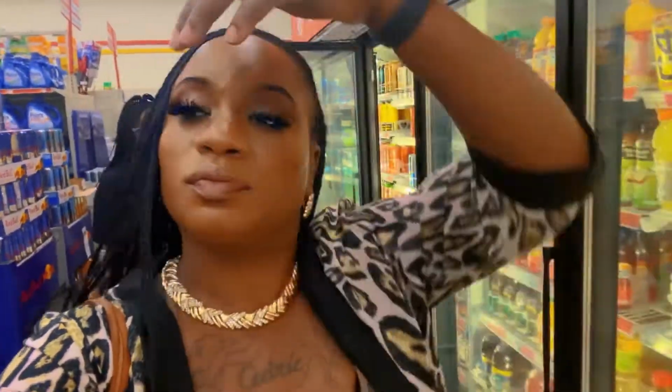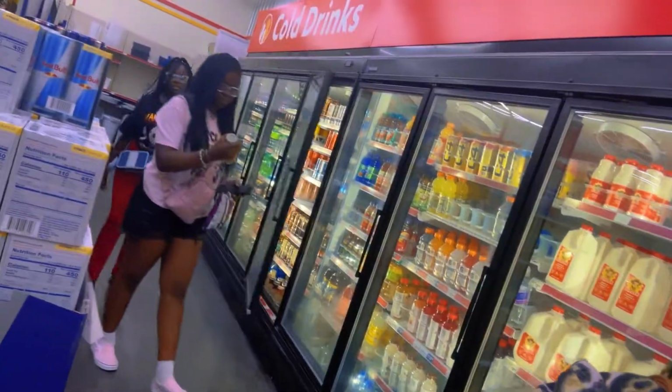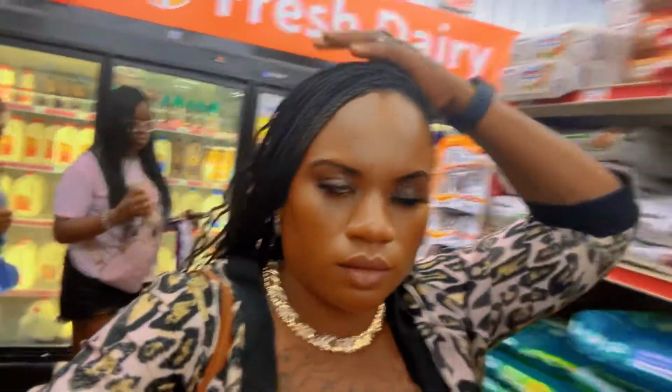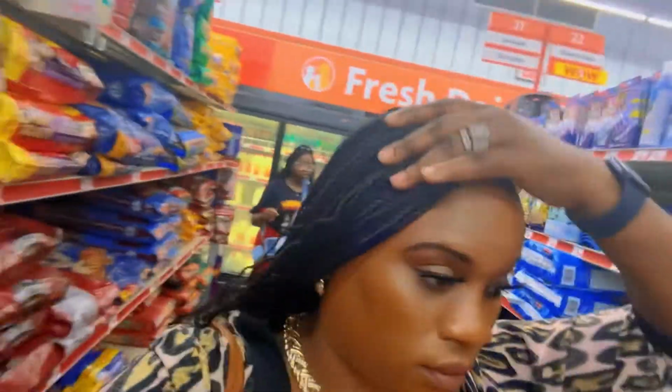The Starbucks drink. Y'all, they be doing the most, I swear. She get that and she's still gonna be thirsty because drinking that is like drinking coffee. She's still gonna be thirsty.